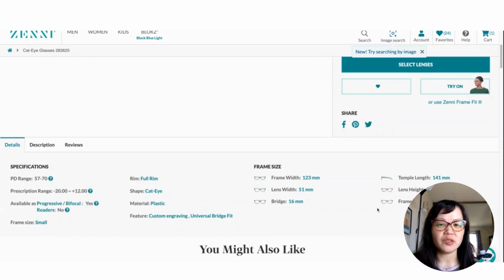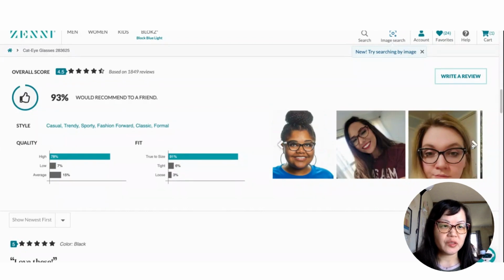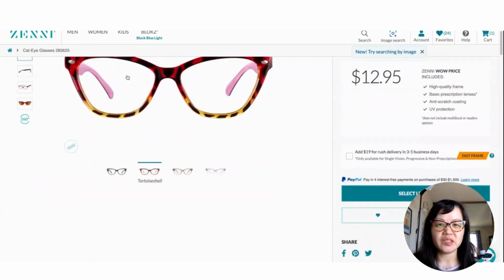Frame weight, I don't look at too much. And sometimes I look at the reviews because I want to see what the glasses look like in real life and on normal people. So when I look through this, I can see how the glasses really look, the colors, because sometimes the picture doesn't really tell you everything.